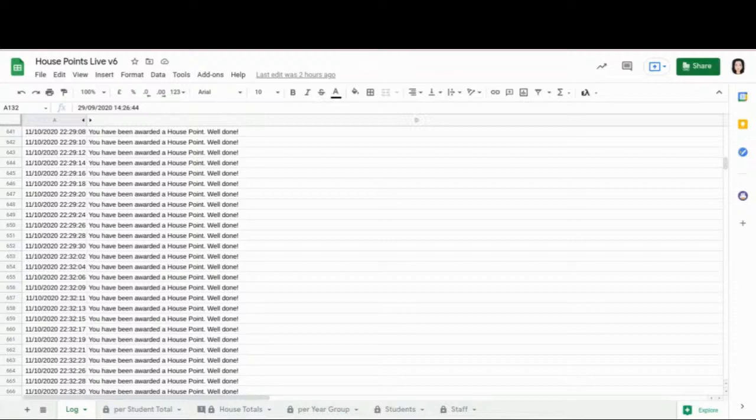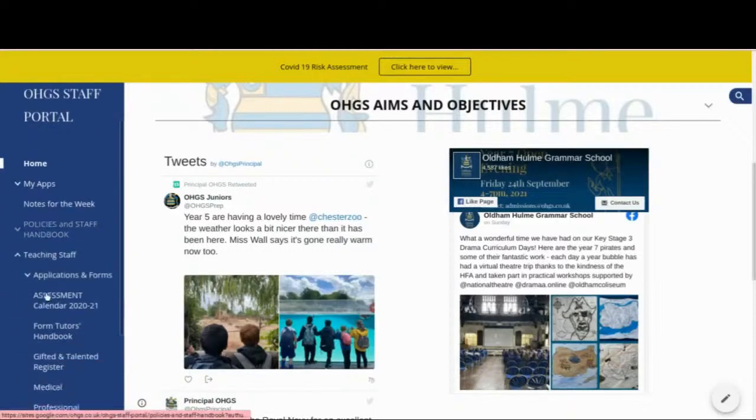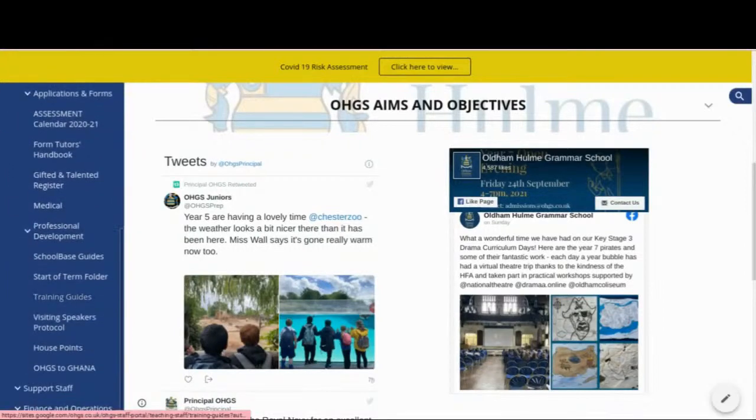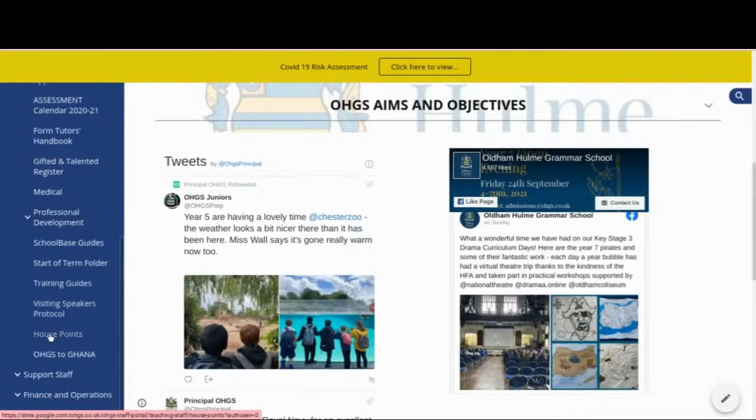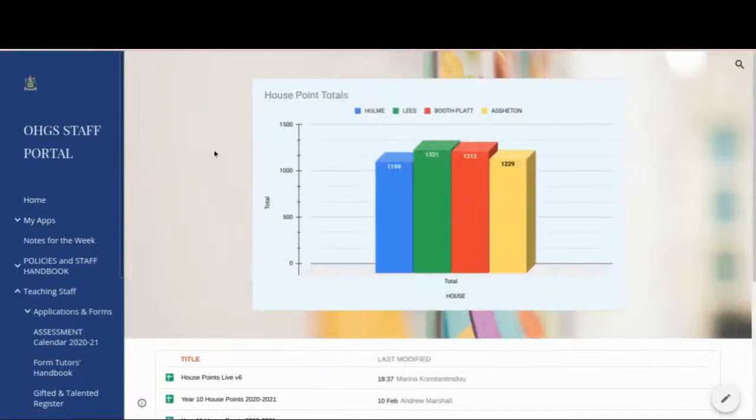So what we do instead is we have a dedicated page on the staff portal. Our staff portal is built on Google Sites, by the way. So we have a dedicated page on the staff portal for house points. If staff want to know at any time what the total is, they click on this. And the information that is recorded on the spreadsheet that holds the script produces this chart. So this is live, feeding off the spreadsheet. So at any point, any member of staff can see the totals. The students also have access to this.